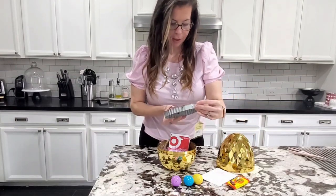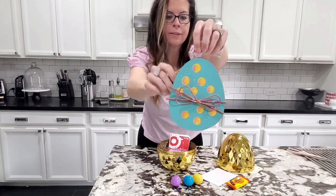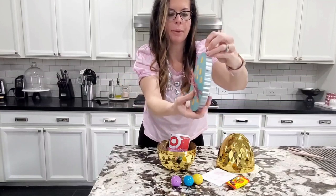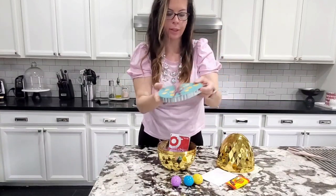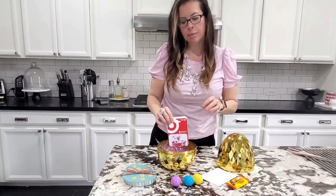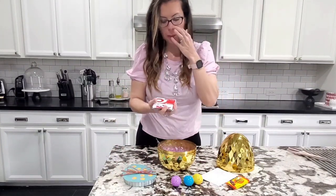And then there's this aluminum Easter egg from the Round Top collection. I've been noticing this store popping up all around me, and there's super cute stuff in there. You should definitely check it out. And I don't know if it's a Texas thing, but it might just be a Texas thing because it's called Round Top too.